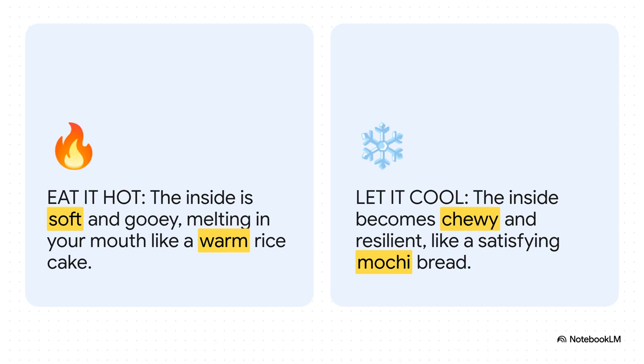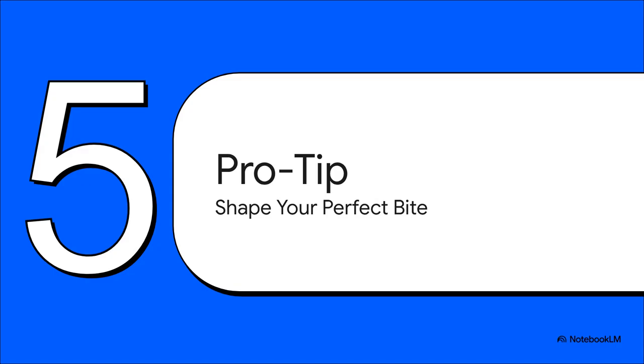But if you have the willpower to let it cool down, the whole game changes. The inside firms up and becomes dense, wonderfully resilient, and chewy, almost like a fantastic mochi bread. You get 2 completely different but equally delicious experiences from the exact same bake. And beyond the temperature, I've got one last pro tip for you. This one puts you in complete control of the final texture. And it all comes down to the shape.